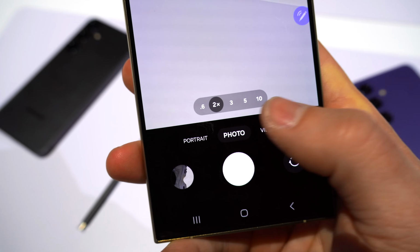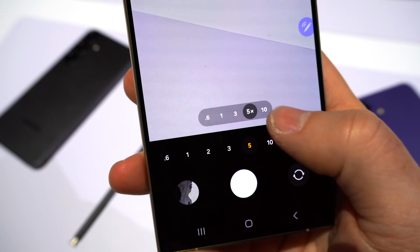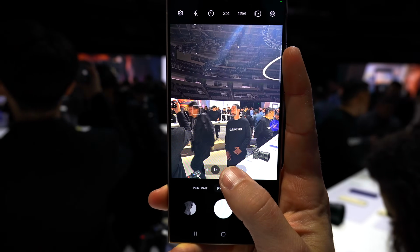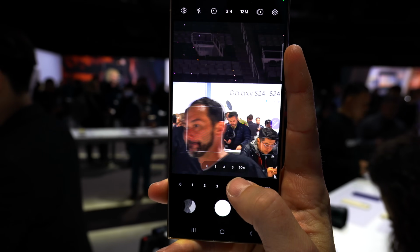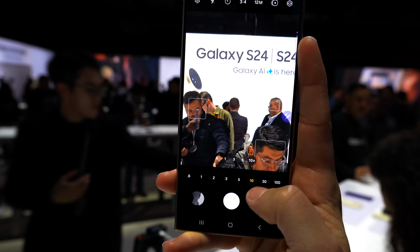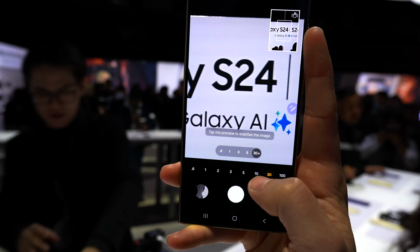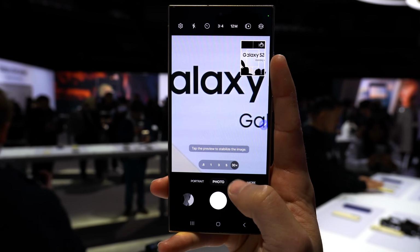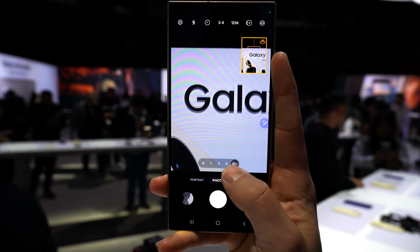What I was most impressed with though is Samsung somehow improved its crazy zoom capabilities once again, partly with its improved stabilization, so it's actually a lot easier to see and capture something without it being so shaky when you're all the way zoomed in. And the zoomed in images are also much clearer across the board. Again, thanks to better hardware, but also with a little help from AI here too.